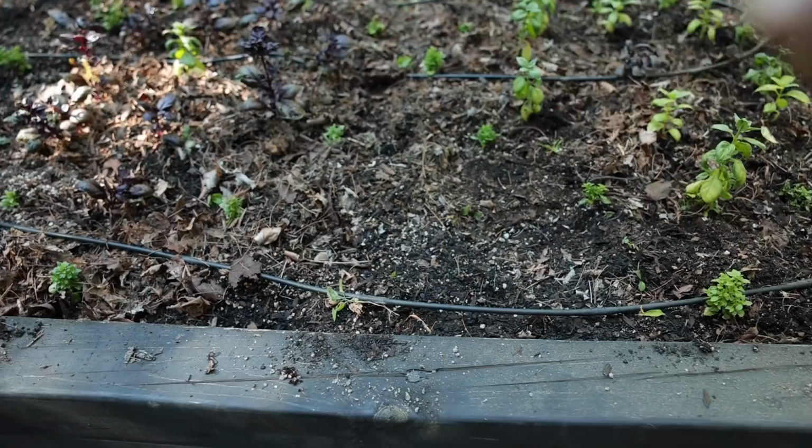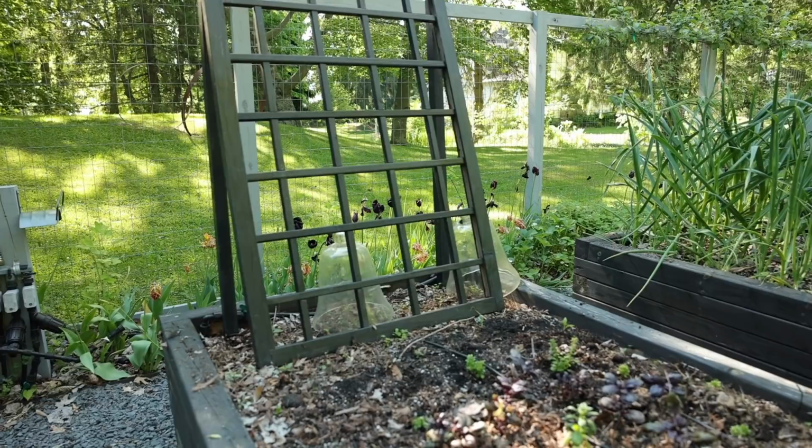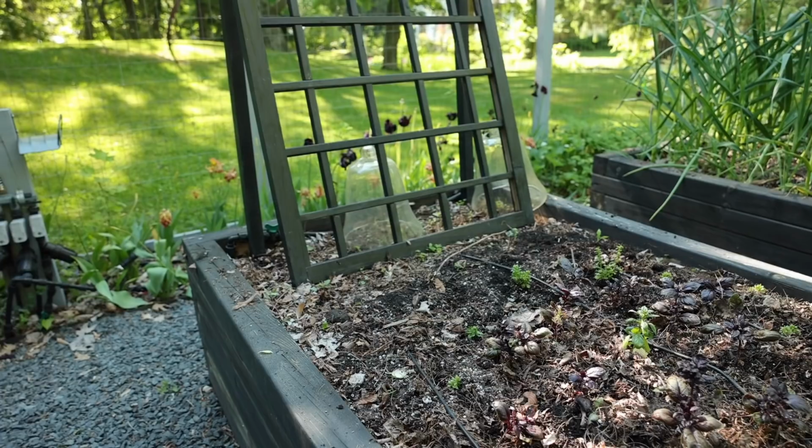And then down here, I've got this trellis. That trellis is for cucumbers. So cucumbers are going to go at the end of this bed, but I'll still have some little angled spots to tuck in a few things. So let me show you what we're going to put there.